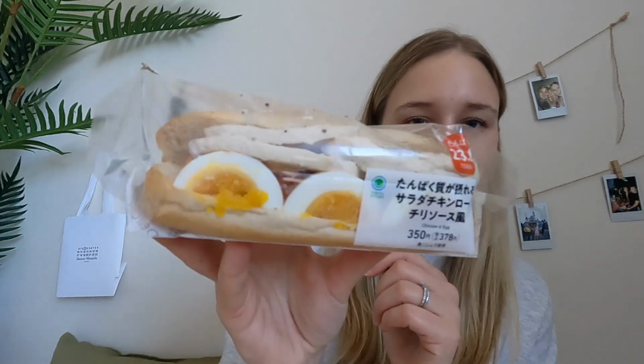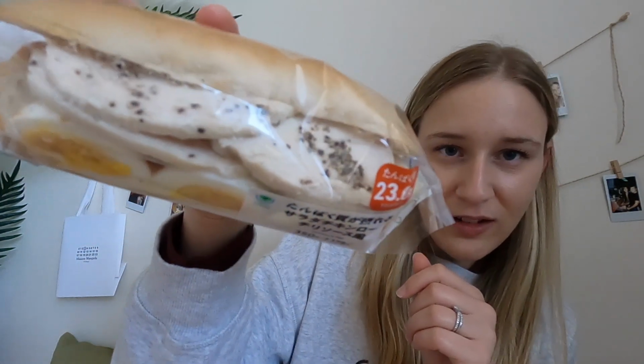Secondly, I got a sandwich, turkey and egg sandwich. I have had a version of this before from, I think, 7-Eleven, so I've never had the Family Mart version, so I'm excited to try this, but protein, protein, protein. Look at that guy.